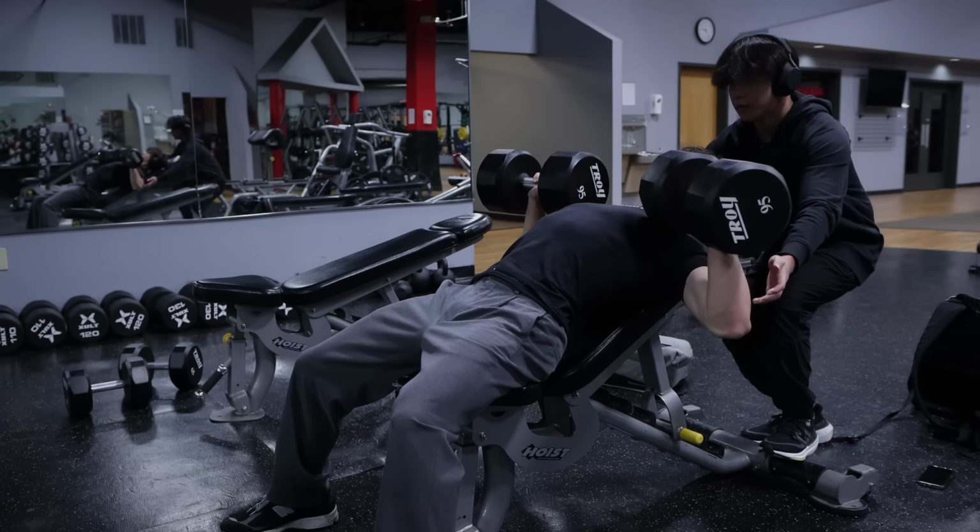rest interval in between. Now, you might be wondering what you do in this rest interval. A pretty popular option is playing Clash Royale, popularized by Sam Sulik, which, don't get me wrong, it's a pretty good option, but I personally choose to contemplate my life. I have a lot of thoughts in the gym.